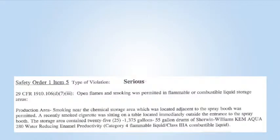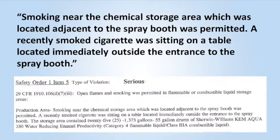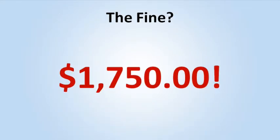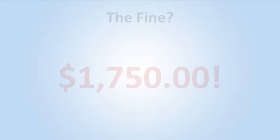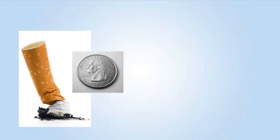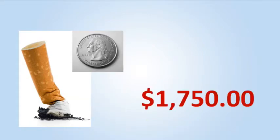For example, take this violation. Smoking near the chemical storage area, which was located adjacent to the spray booth, was permitted. A recently smoked cigarette was sitting on a table located immediately outside the entrance of the spray booth. The fine? $1,750. Now let's say your guys know that they're not supposed to be smoking near the chemicals. But that day, one guy just happens to need a quick puff to deal with the stress of life. And boom, that 25-cent cigarette just cost your company $1,750.